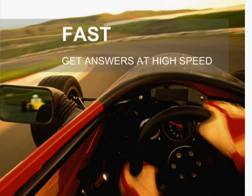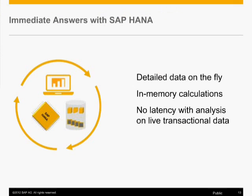So as I've mentioned, it's very fast. If we look, for example, at the case of using SAP Visual Intelligence on top of SAP HANA, you get all the information in memory.